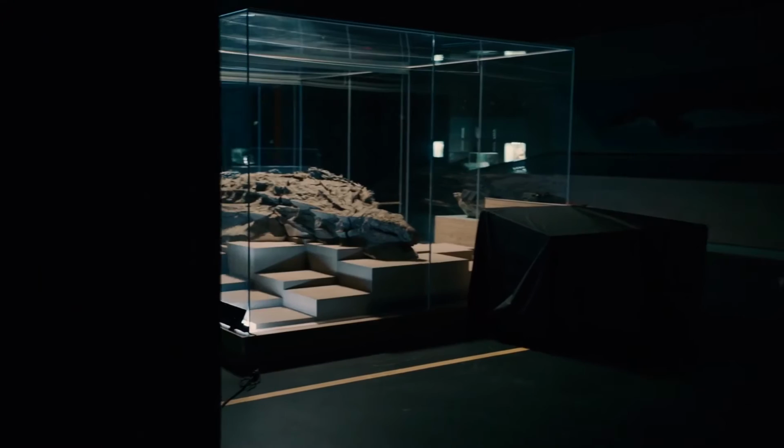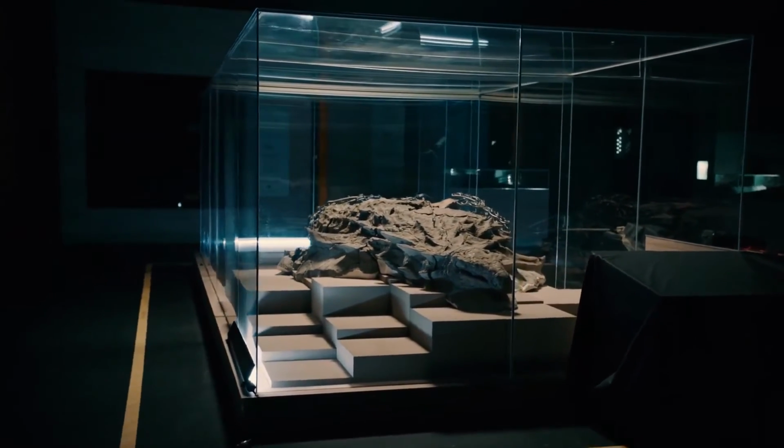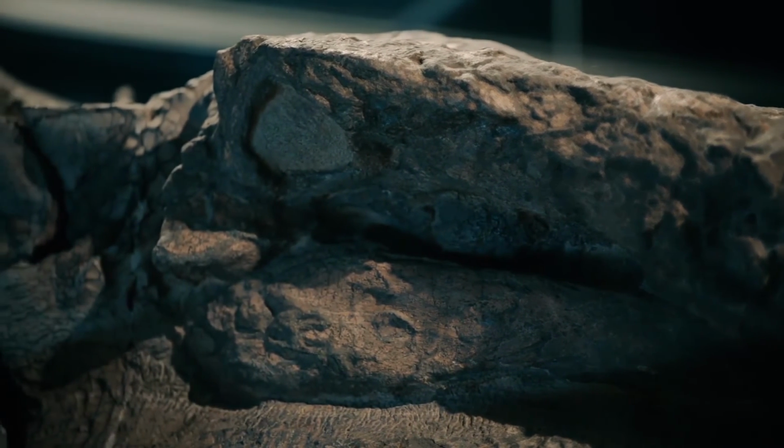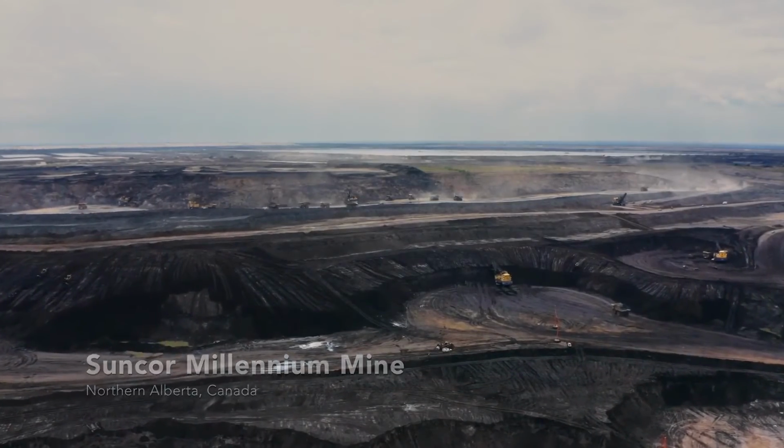When you have a complete specimen, a much more well-preserved one, it means that it hasn't gone through this process. Complete specimens are rare. Something happened to Borealopelta soon after it died that protected it from the natural process of decay and disarticulation. Something that had to be nothing short of extraordinary.